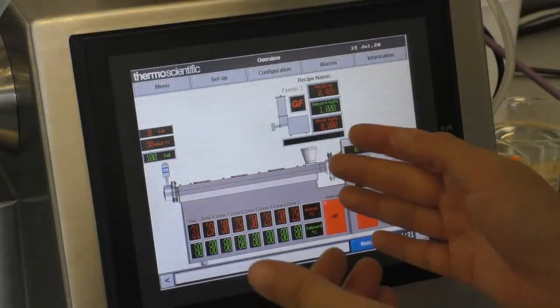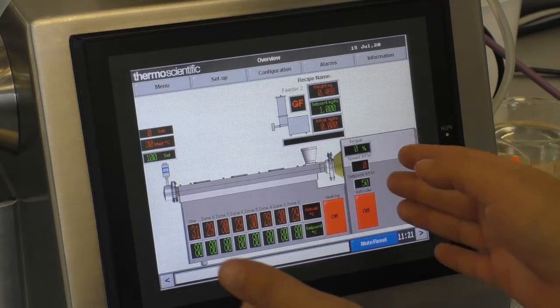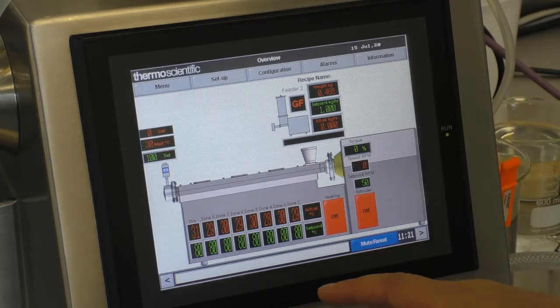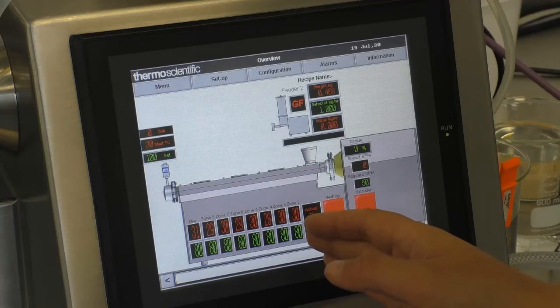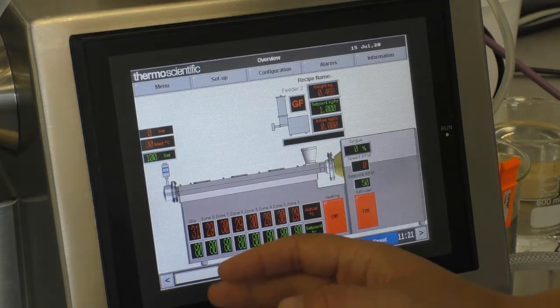So now what we'll do next is to set the process settings by using the integrated touchscreen of the extruder. And here we start first of all with setting the temperature zones. Here you can see that we have 8 different zones that can be heated or cooled separately from each other.